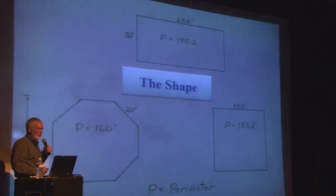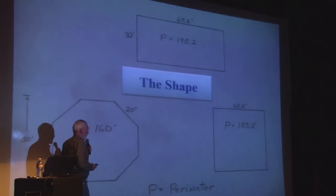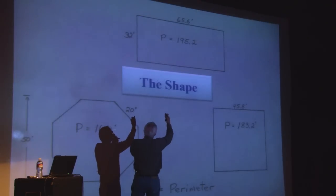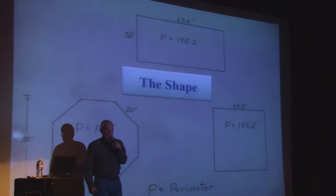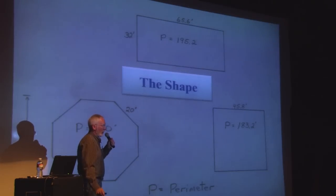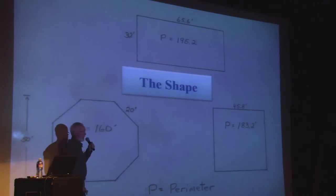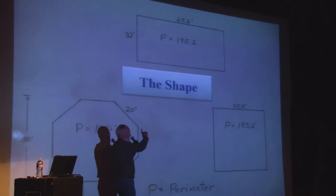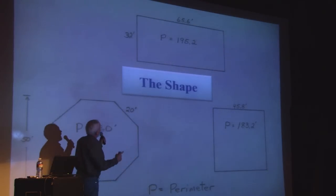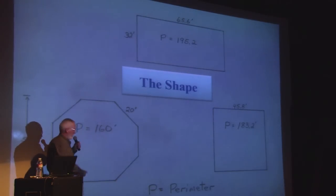So you can't waste time thinking about all of this stuff. The first thing you need to think about is basic, as in our social orientation, the all-American home, the big rectangle. And is that efficient? These three shapes are the same size, same square footage. So the perimeter, if it's an octagon, is 160 feet around the outside. Same size house, if it's that shape, it's 195 feet. And if you do your math, that house has 35 extra feet of wall space around the outside.